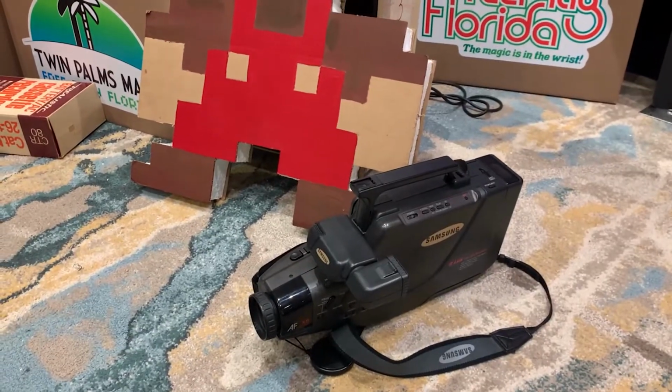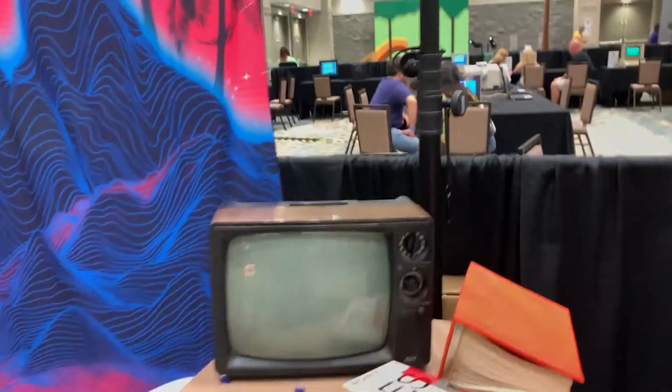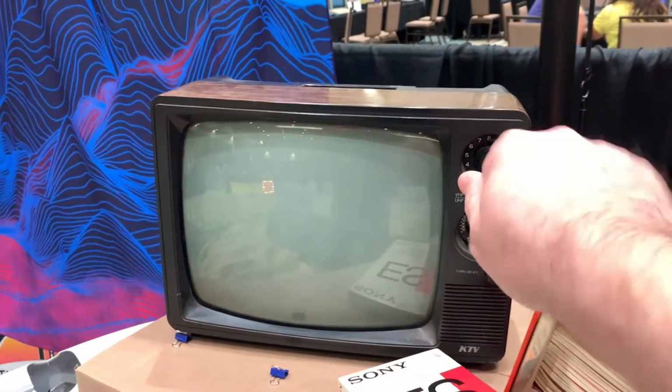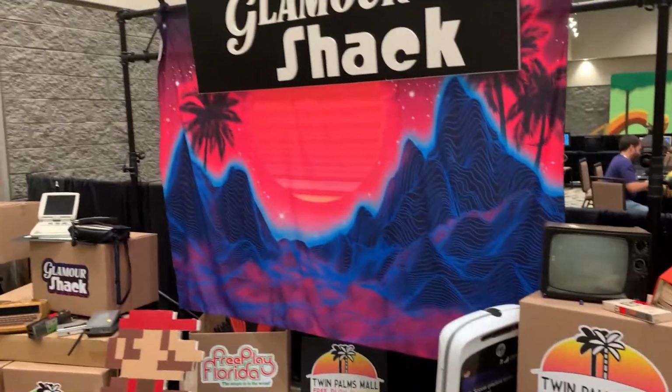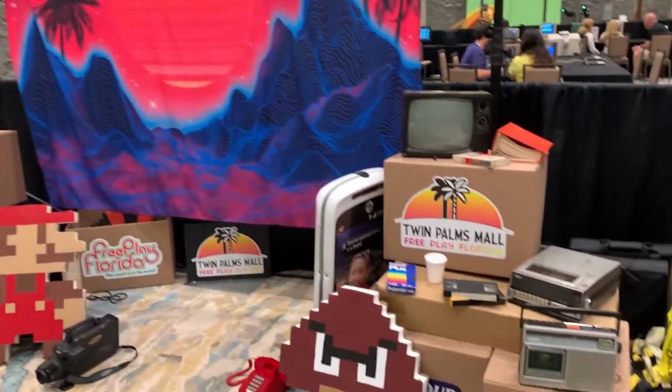Old style video camera. Imagine trying to film this vlog with that camera. Old style TV with the dials. If you get it just right, you can get HBO. This is a pretty cool display here, Glamour Shack. All this old stuff surrounding it.